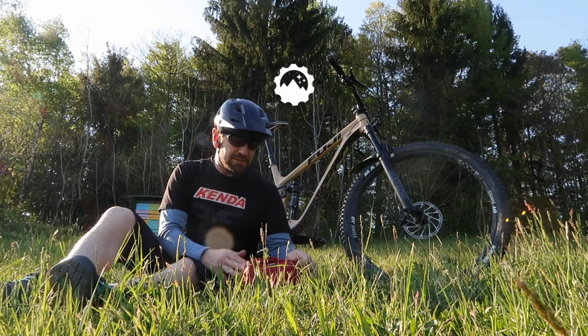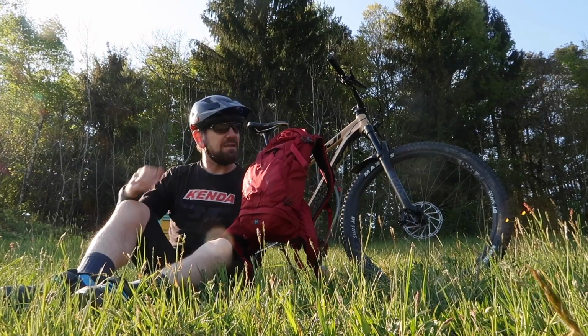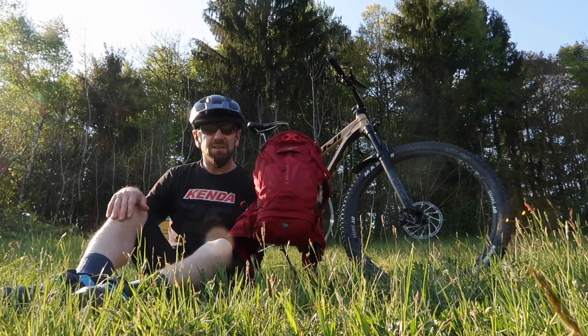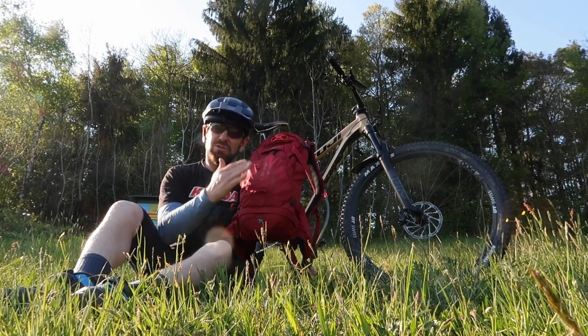Pretty much it starts with a backpack. So this is my favorite backpack. It's an Osprey Raptor 14. It actually holds everything I need. It's enough space for the whole day ride.